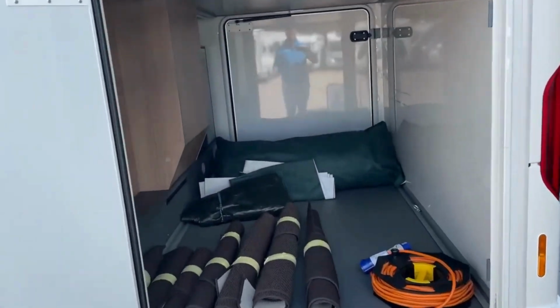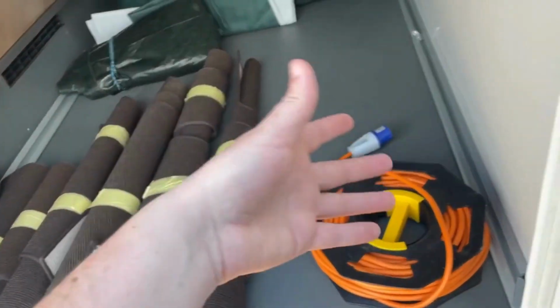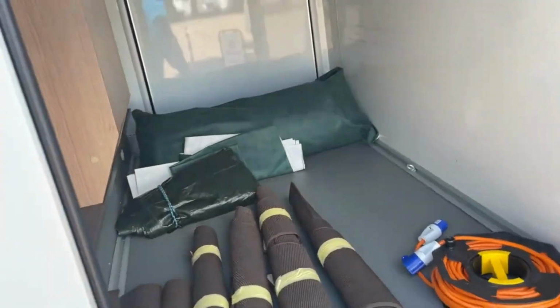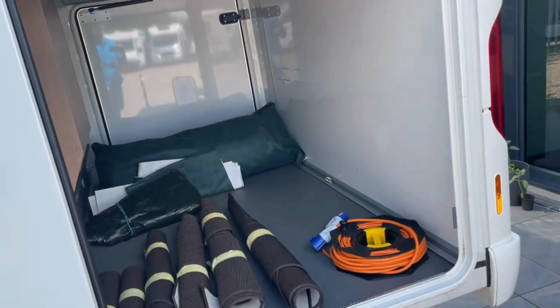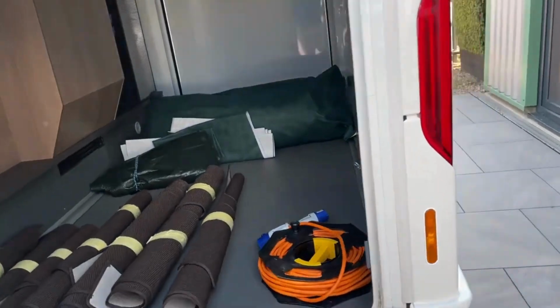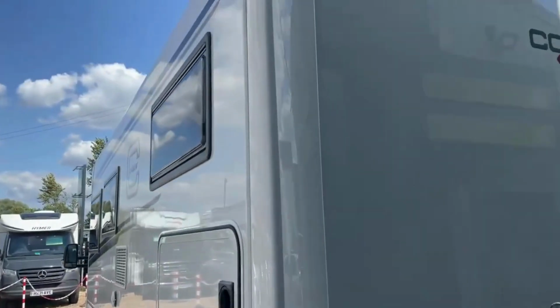Now in there is a full motorhome cover, all the carpets that came with it from new, and there's just been a hookup lead left in, so we thought why not keep it in. But the garage itself, you can fit mountain bikes, motorbikes, you name it, it's going to fit in this garage space.